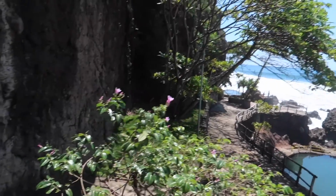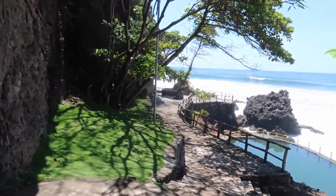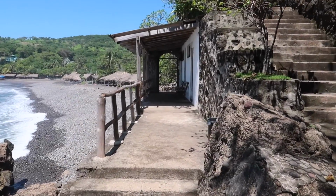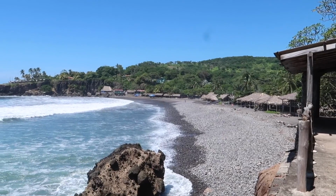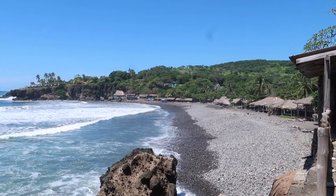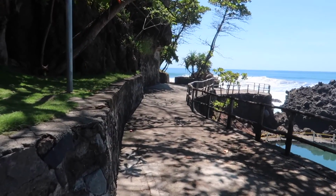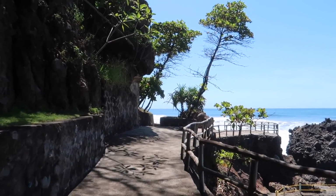They do have, what do you call them, lifeguards that are working here. This is one of their stations, so they're looking out. But then also here we have the public beach that I was talking to you about. Right now there is a red flag flying, so kind of dangerous to swim. Over here I'll show you the other pools.